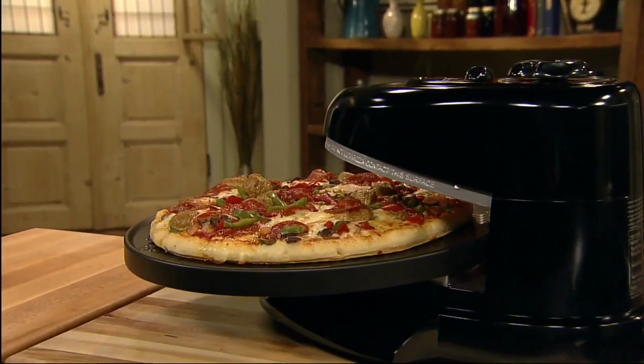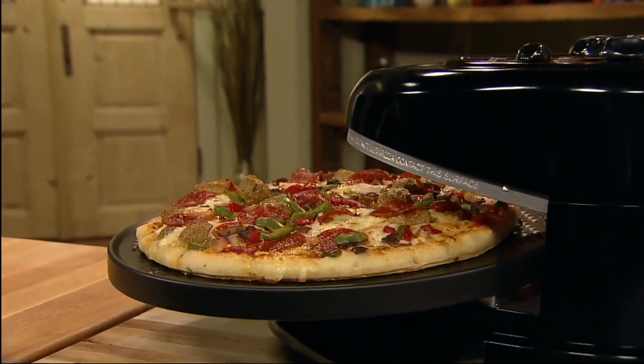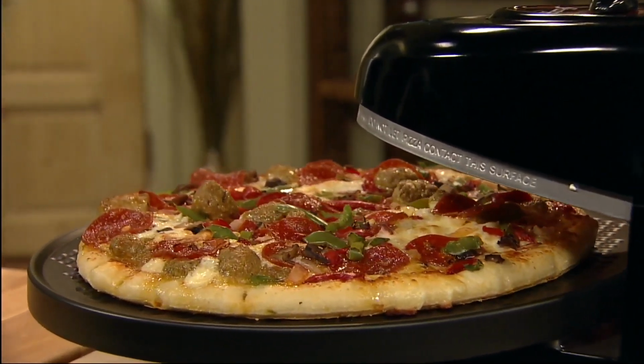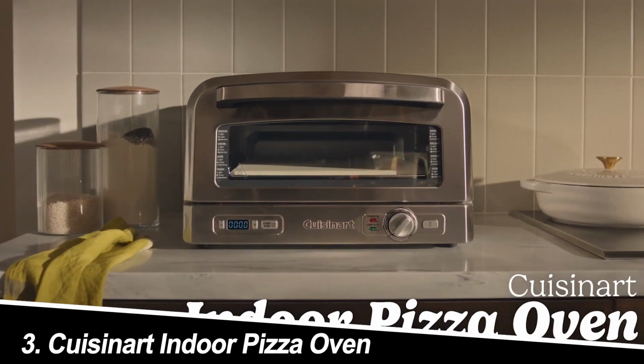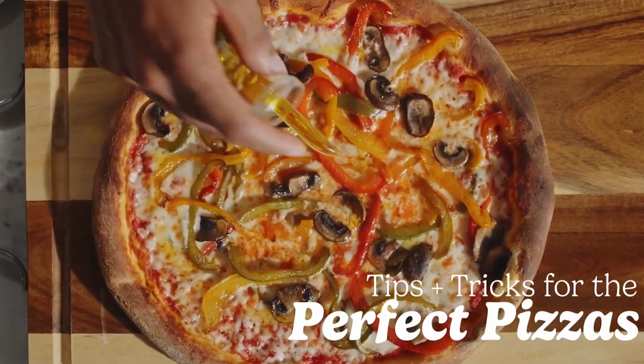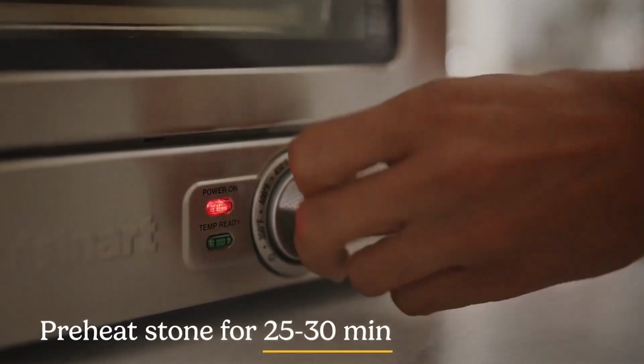Keep in mind that the rotating stone can be a bit tricky to clean, and the overall build quality might not be as robust as some competitors. Number 3. Cuisinart Indoor Pizza Oven. The Cuisinart Indoor Pizza Oven falls somewhere in the middle ground between the Breville and the Presto.